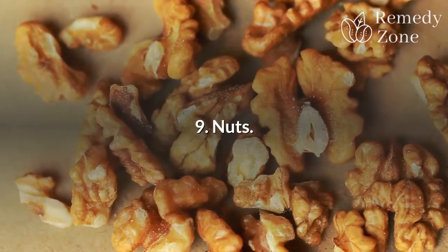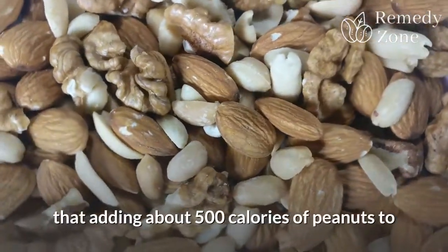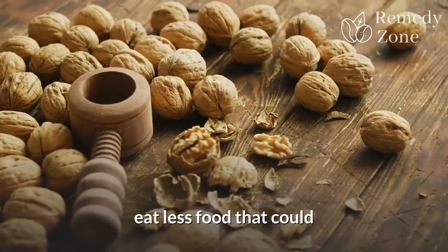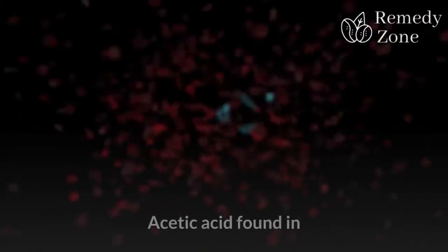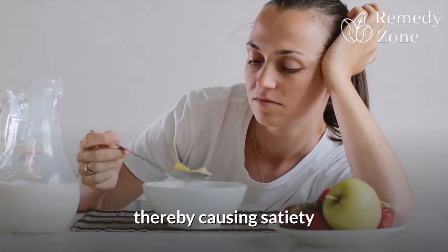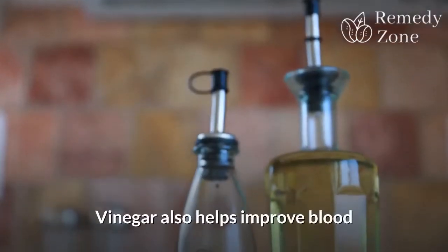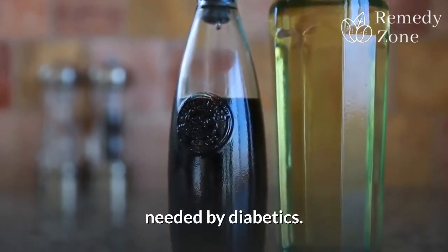9. Nuts. Research released by Purdue University showed that adding about 500 calories of peanuts to their regular diet helped them eat less food that could cause weight gain. 10. Vinegar. Acetic acid found in vinegar slows the passage of food from the stomach into the small intestine, thereby causing satiety, a feeling of fullness in the stomach. Vinegar also helps improve blood glucose control, which is needed by diabetics.